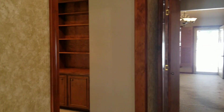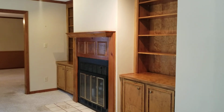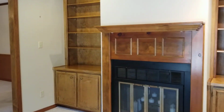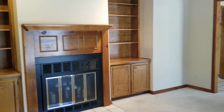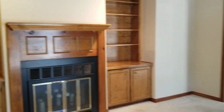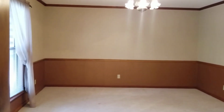So coming into the main entryway here, we have a formal sitting room with a fireplace and built-in cabinetry for additional storage in the front room, which flows nicely into the formal dining space. I will show you that in just one second. It's just over this way, but I will take you around through the kitchenway as well.